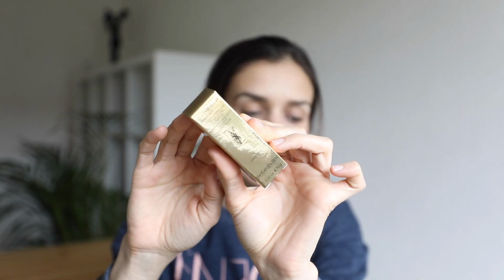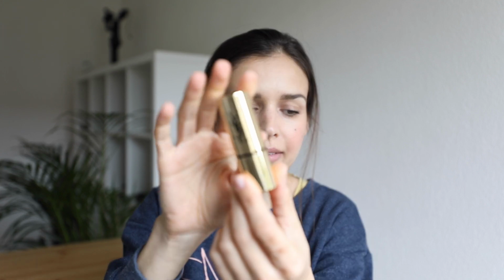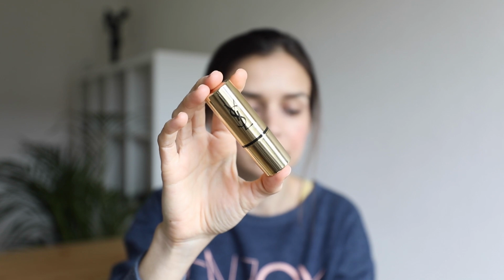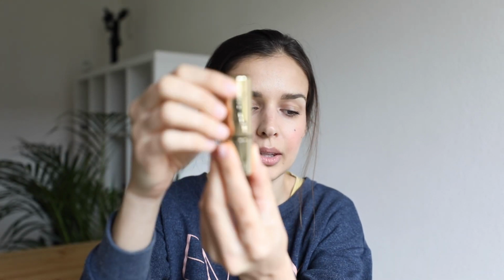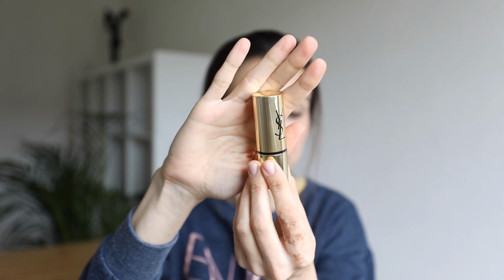The packaging is stunning, super sleek. And here comes the packaging. Super luxurious, you can see. Gorgeous packaging with the logo, YSL, and the shade is light gold.